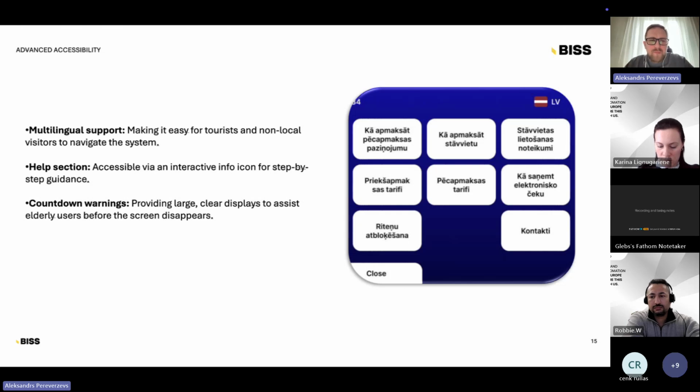Apart from the multilingual support, it's also important to have the help section where the user can click on the different questions that might arise during their parking payment process. Like, for example, what are the working hours? How big are the fines for not paying for parking? Or what are the specific tariffs during special days like holidays? And we believe that it's crucially important to have the help section within the user interface of the pay station, so that the user can click on that and receive all the information that is needed before they actually make a call to the municipality itself.